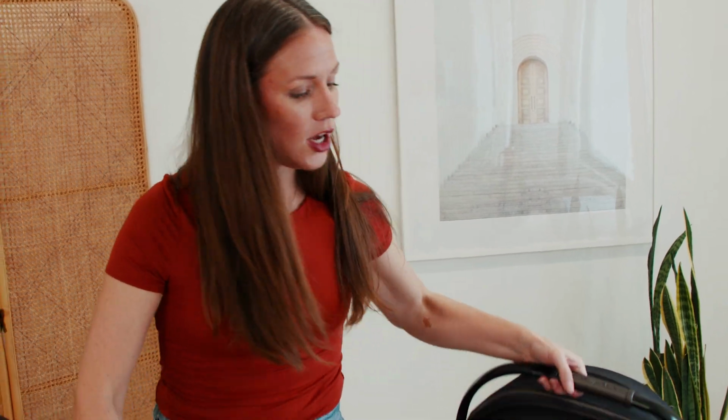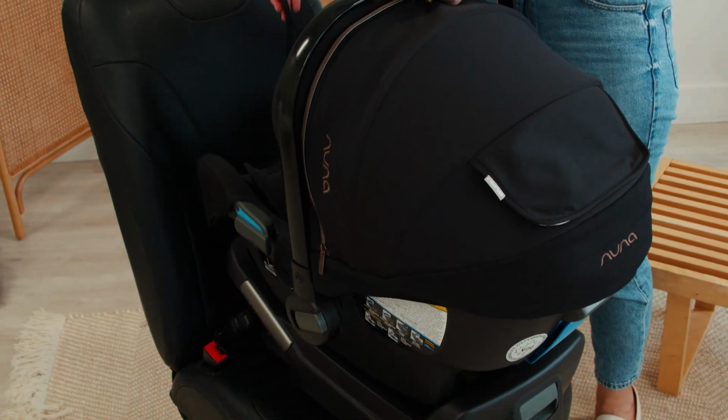To put our car seat on, when you are loading your child in and out of the vehicle, you're just gonna clip in and we're ready to rock.